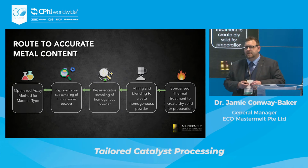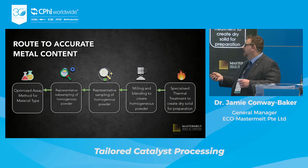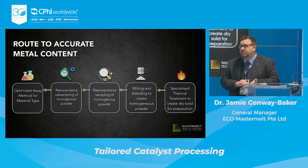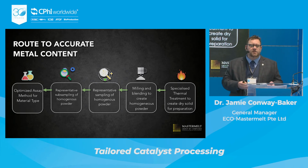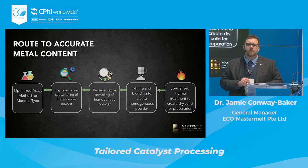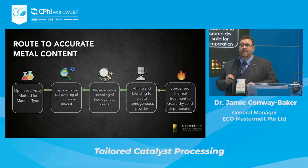The way that this is done is it's quite a complex process, but let's start at the back end. Let's start with the assaying. So you need to make sure that you've got an optimized assay method. So this would typically be, say, a fire assay method, maybe with an ICP finish, and carried out by a competent, well-trained laboratory. But the sample that you've sent for assay is less than a gram. And this 1 gram has to represent all of the catalyst that you've sent. So how do we do that?